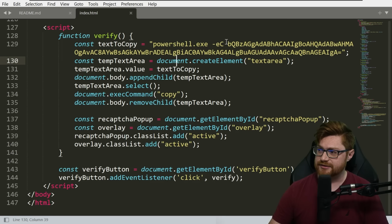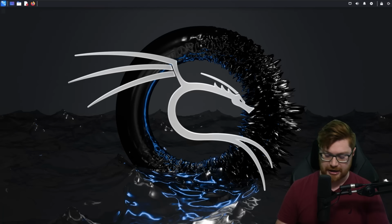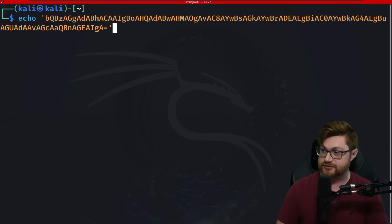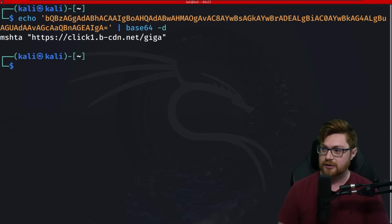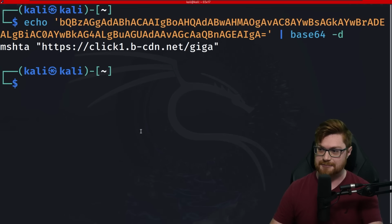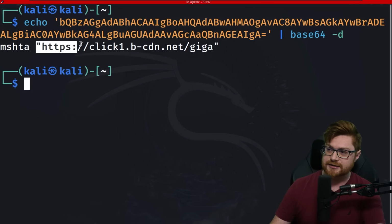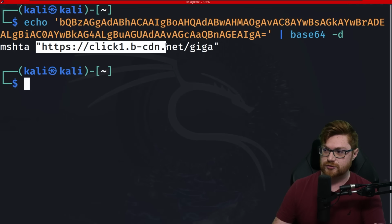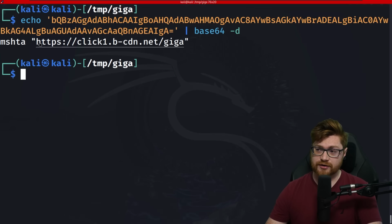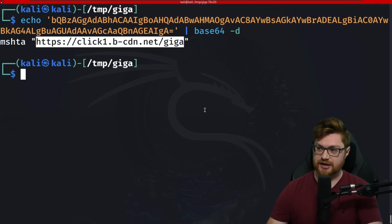But let's grab this base64 encoded data and then really see what it is. Let me hop into Kali Linux just so I have a quick and easy base64 command. If I were to echo this out and paste it, pipe it into base64 -d to decode it, we can see, ooh, it runs MSHTA, the Microsoft HTML Application interpreter, with a URL to an external resource at click1bcdn.net/giga. GigaChad, look at that.